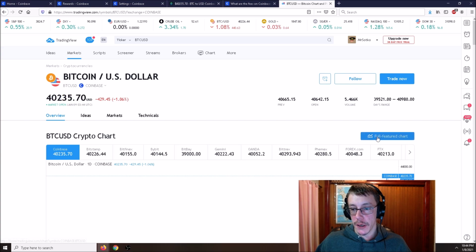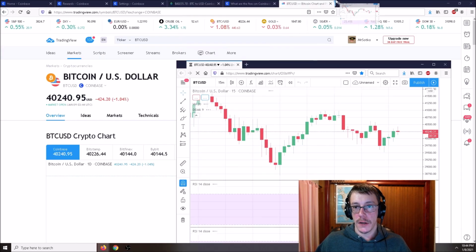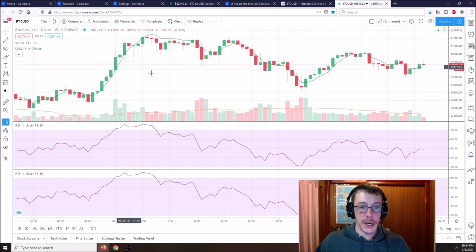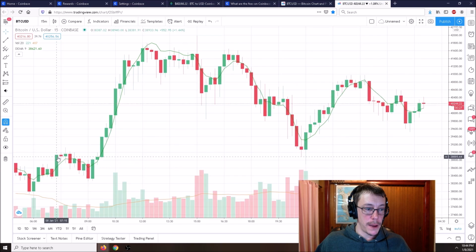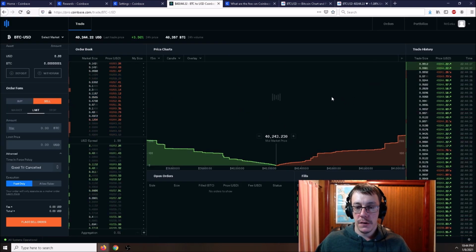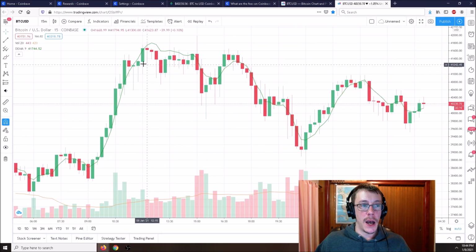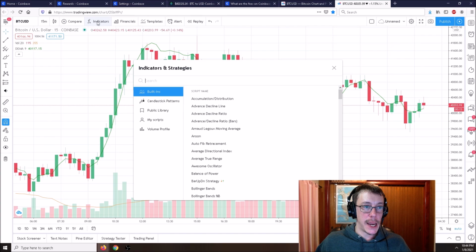Then what we want to do is click on full featured chart. It's going to bring up a new tab here, and we're going to have this. You won't see this right away. So this is the same chart that is on Coinbase. As you can see, it's the same thing. However, we're going to get some different things out of this. What we want to do is click on indicators up here.